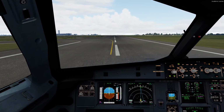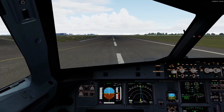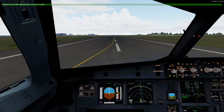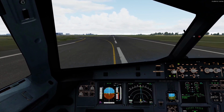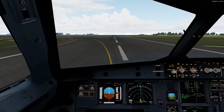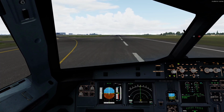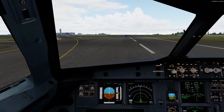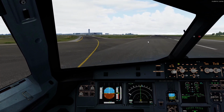Okay, let's go a little bit further. 90 knots, manual braking, and forward. And now we can take the next one. Right, that was nice. So Sim2 Pro is giving me 266 feet, but that's not accurate. I'm quite sure it was a bit softer than that, but Sim2 Pro always reads it a bit high in the Airbus.